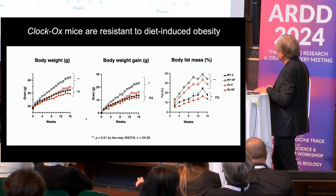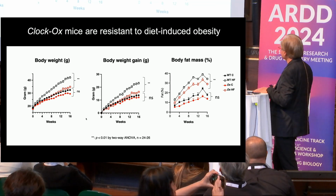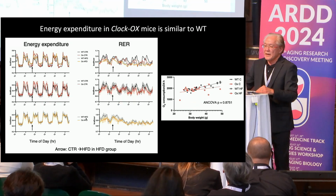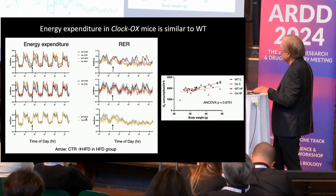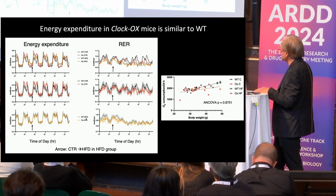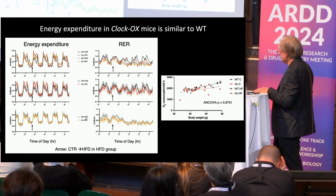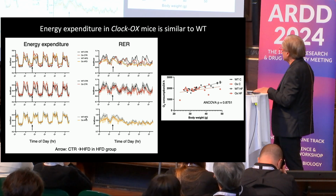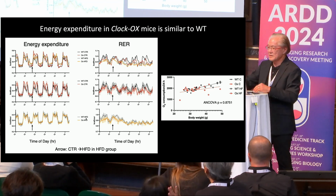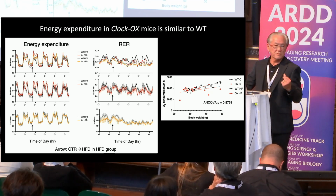So these mice are significantly lower in body weight, weight gain, or body fat mass, depending on how you want to measure it. And in addition, they also have no significant difference in energy expenditure or RER. In this experiment, we transitioned from normal diet to high fat over this time period. And you can see the high fat diet effect here on the RER in this group, okay? But again, no difference due to the genotype, which is interesting. And if we do ANCOVA analysis, there's also no significant difference, okay?